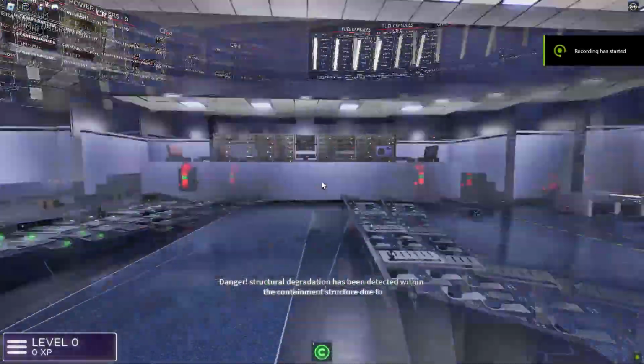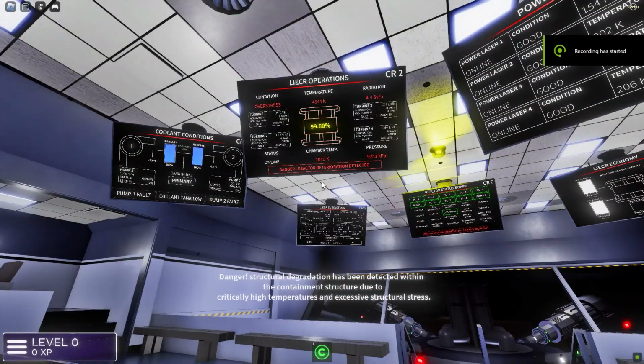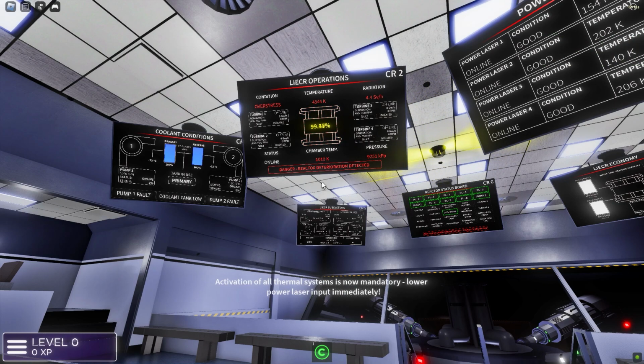Danger. Structural degradation has been detected within the containment structure due to critically high temperatures and excessive structural stress. Activation of all thermal systems is now mandatory. Lower power laser input immediately.